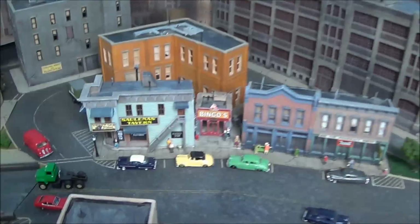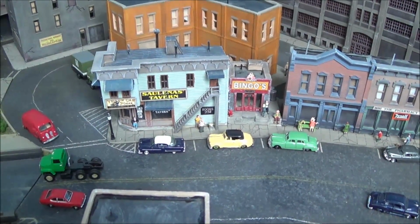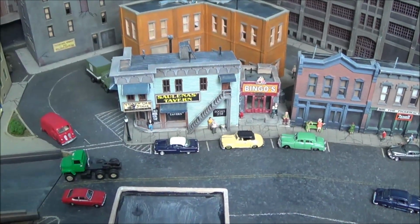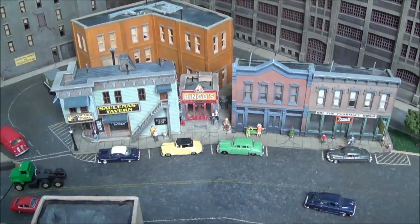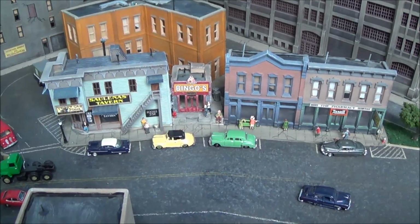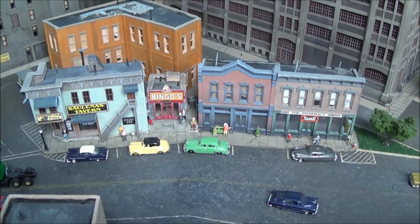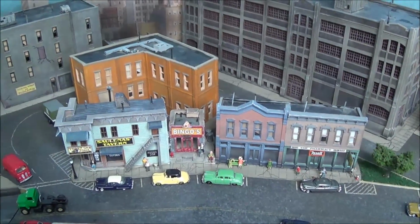If we move back here, the Selena's Tavern, you guys will probably recognize that. That's a Bar Mills kit, I believe. And it's a wood kit. It's one of the first wood kits I built. A lot of these laser cut kits go together real well. The little Bingo's pool hall next to it is a Downtown Deco building, little tiny building, a very, very good beginner's kit if you want to get into that. And like I say, most of the buildings I do, I modify in some way or have repainted.